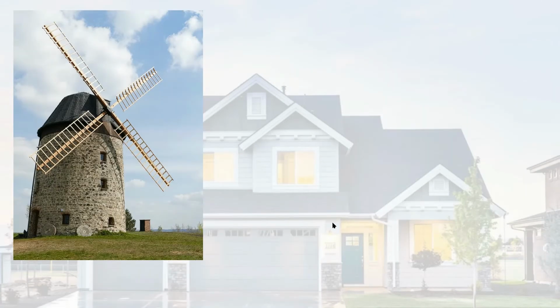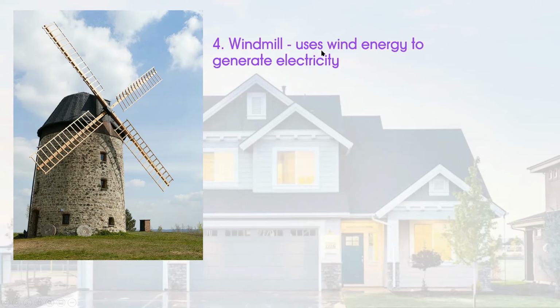Another example of an environmentally friendly house is that it has a windmill. A windmill uses wind energy to generate electricity. It is almost the same as a solar panel. A solar panel converts sunlight into energy. A windmill uses the wind to generate electricity.